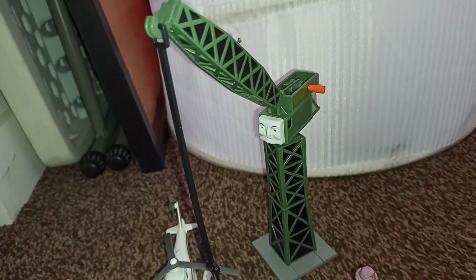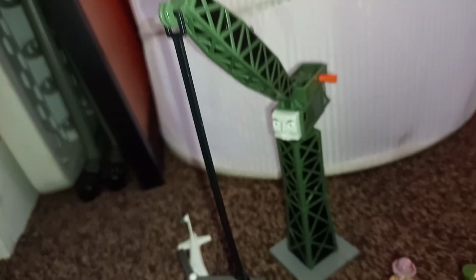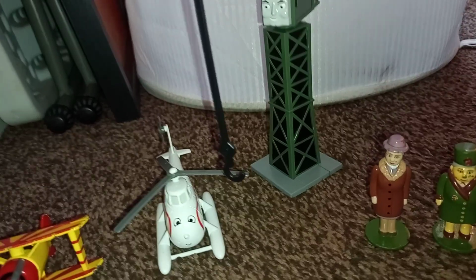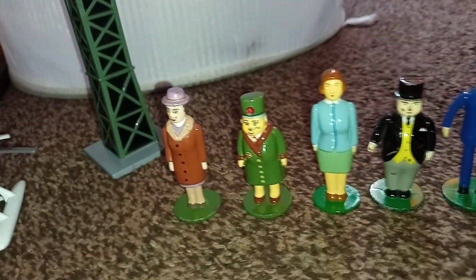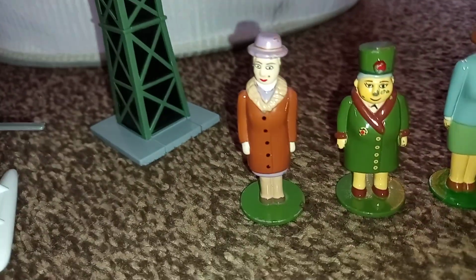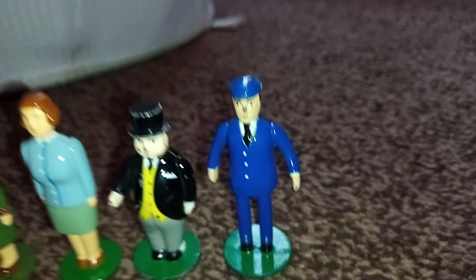And then onto the cranes, I've got Cranky the crane with the hook still intact. Because on a few Cranky cranes that I've seen secondhand, sometimes a black hook was missing, which is a bit disappointing. But I did manage to find one with the hook still intact, because it is removable. And onto the human figures, I've got Mrs. Kindly, Dowager Hat, Lady Hat, Sir Topham Hatt, and a porter.